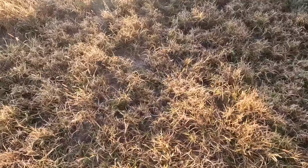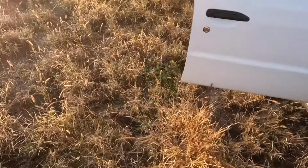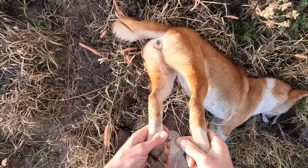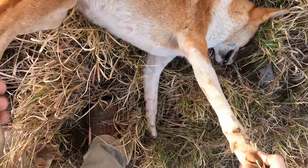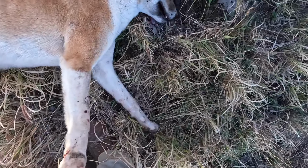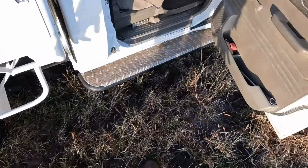I caught her on a bit of bait and a rag right in the bottom of the creek. She's sharp, and a big long dew claw there. It's pretty sharp. Not really any damage on her foot where she got caught. Well, I'll tell you what, certainly pleased to get that bitch.